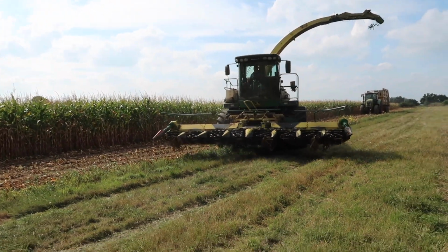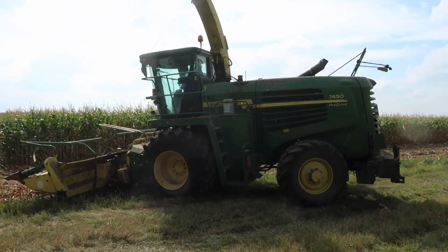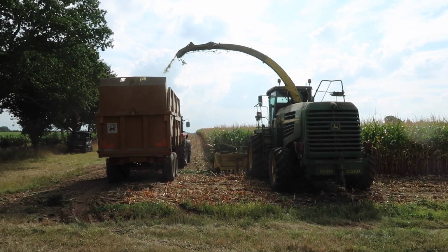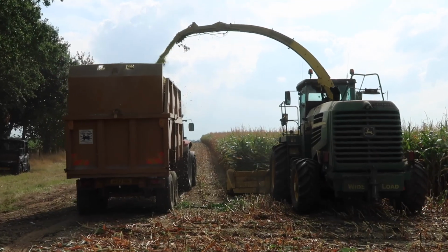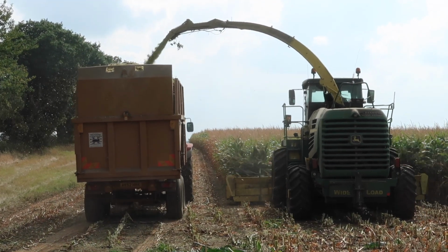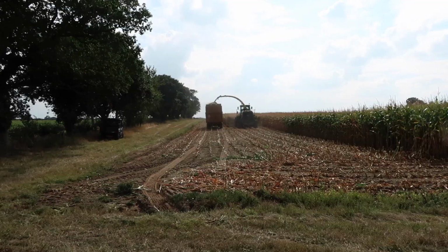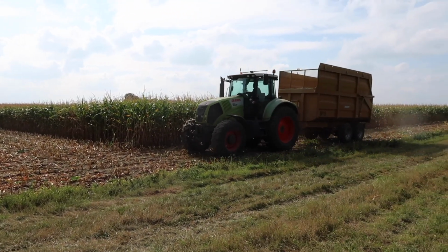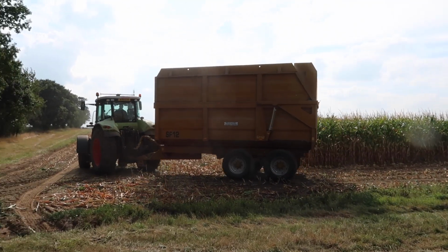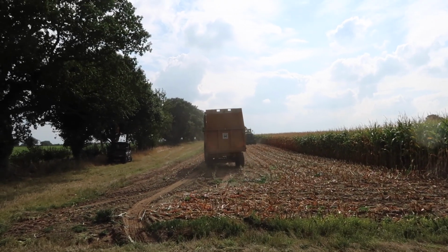Absolute beast, that is the forage harvester. John Deere 7450, look at that, wow. What a machine. And here comes another tractor, a Claas Axion 810 with another Richard Weston trailer on the back. I think it's actually the same Richard Weston as mine, but just with silage sides on it. And away he goes to collect another load.